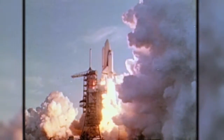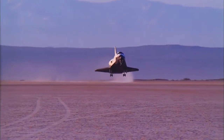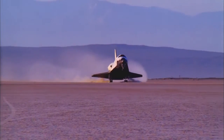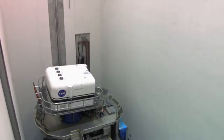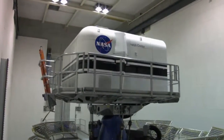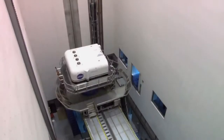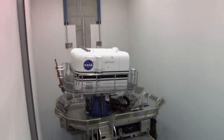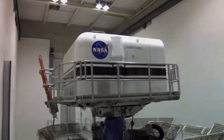Since before the Space Shuttle's first launch in 1981, every astronaut flight crew has come to Ames Research Center to practice the final stage of a shuttle mission, landing and rollout. The crews fly the Vertical Motion Simulator, the world's largest and most realistic simulator of its kind. Also known as the VMS, it uses 6 degrees of freedom, up and down, side to side, tilt and spin, in a 60-foot high by 40-foot wide area to simulate the shuttle's landing sequence with a high degree of accuracy.